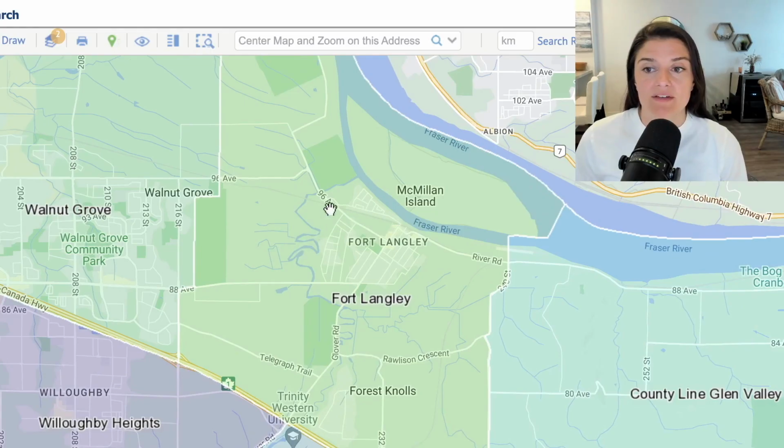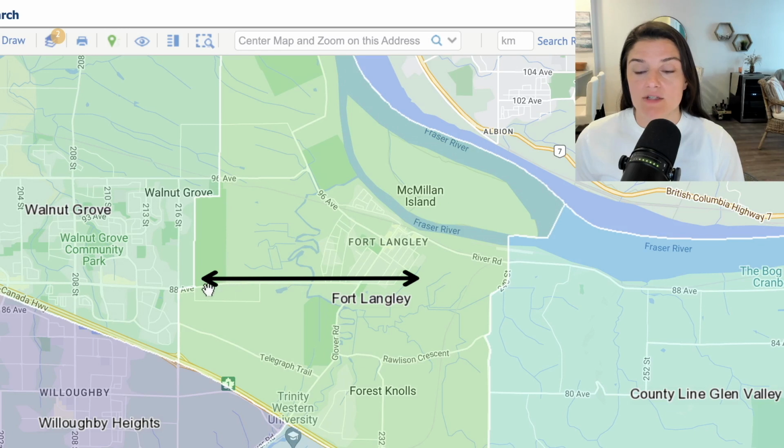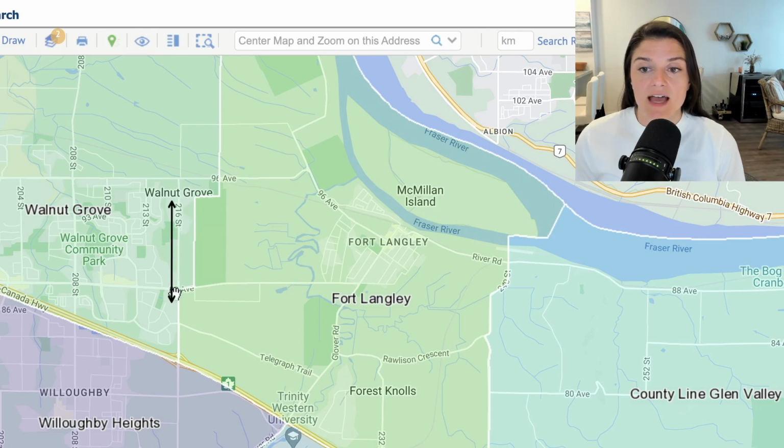There's four main roadways that take you in and out of Fort Langley. We have 96th Avenue right here, and that provides service to Walnut Grove. And there's also 88th Avenue that takes you out to the western side as well. So both 96th and 88th Avenue connect to 216th right here. And this is the newly opened overpass that connects you to Highway 1.